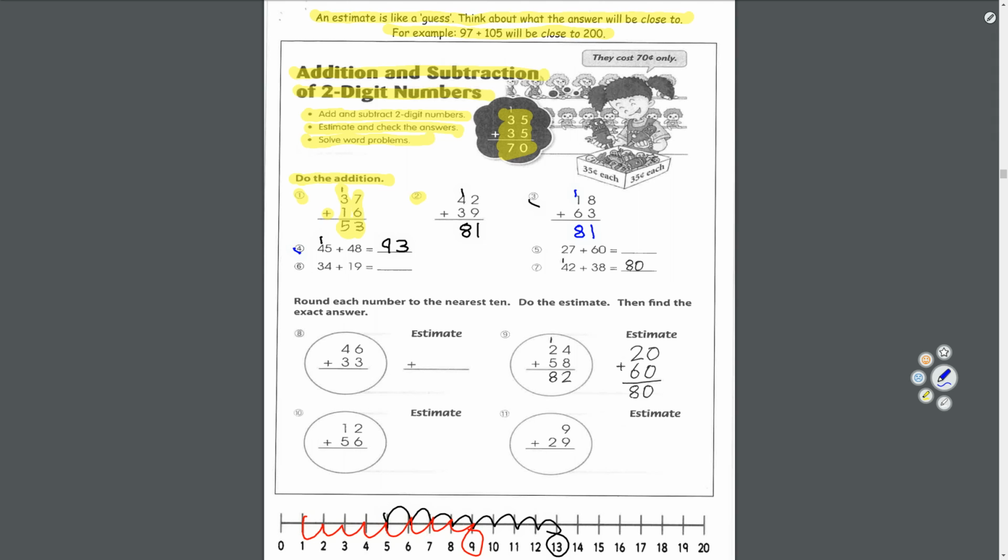Let me check over here just to make sure we were right. 45 plus 48. 5 plus 8 equals 13. Carry the 1. 1 plus 4 equals 5. 5 plus 4 equals 9. 93. We got it. Let's try to do the rest sideways, like this.